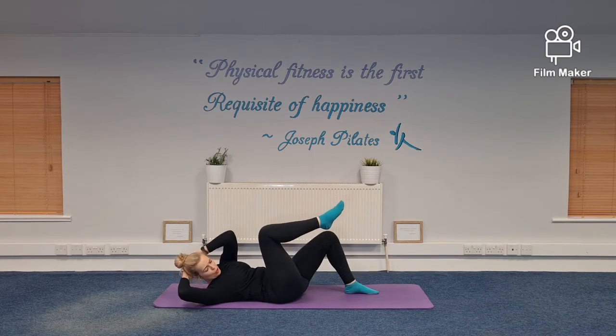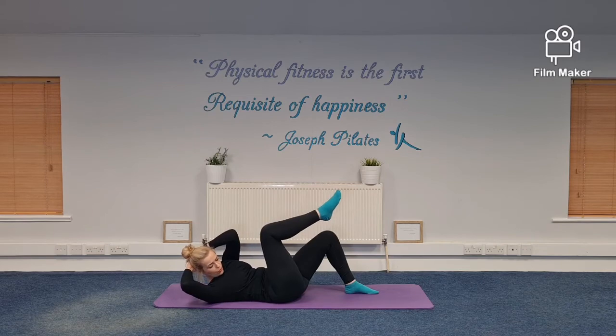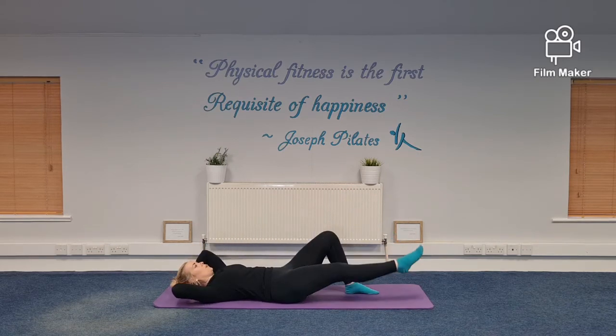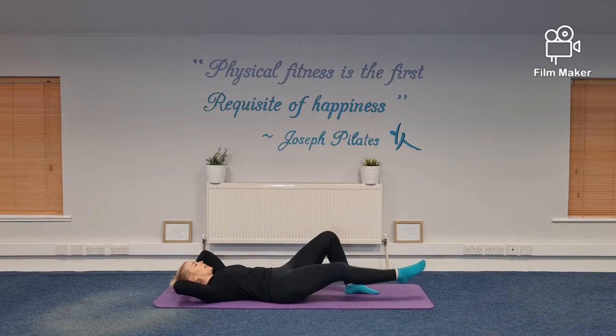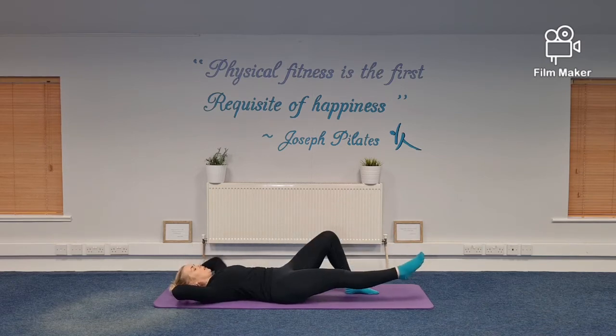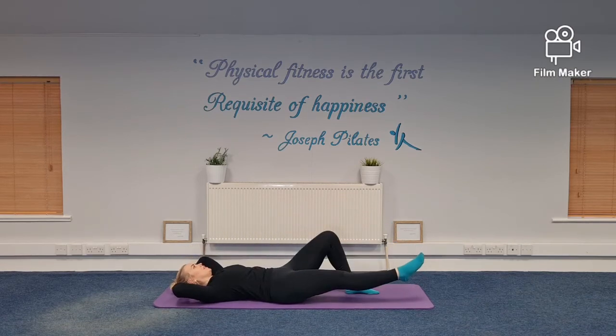The leg that's not moving, the tabletop leg, we want that to be controlled as well and not really wobbly. So take care with that. We're almost there, guys. 20 seconds left or so. You're doing great. If you need breaks, please take them. Almost there. 8 seconds left.